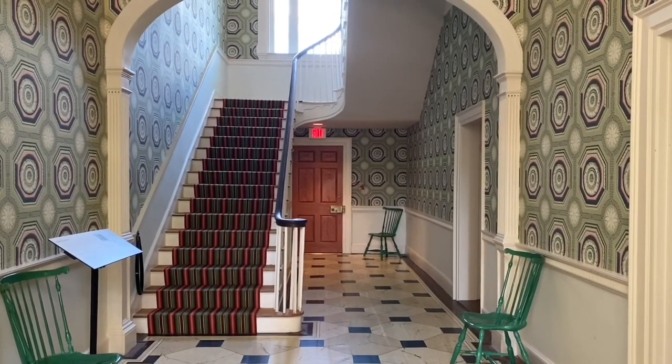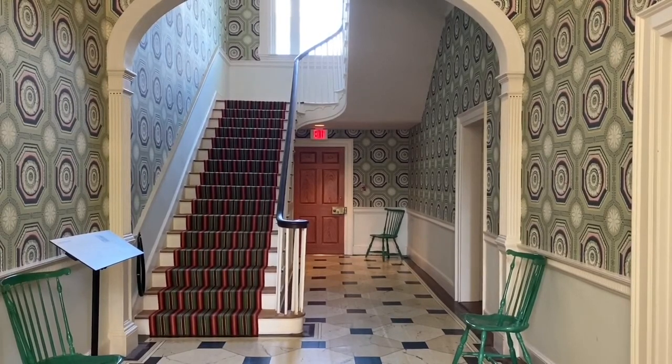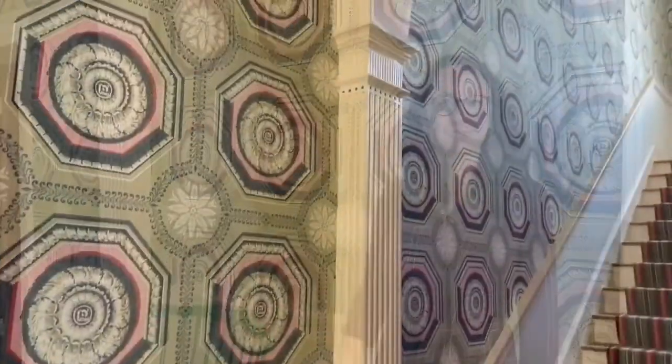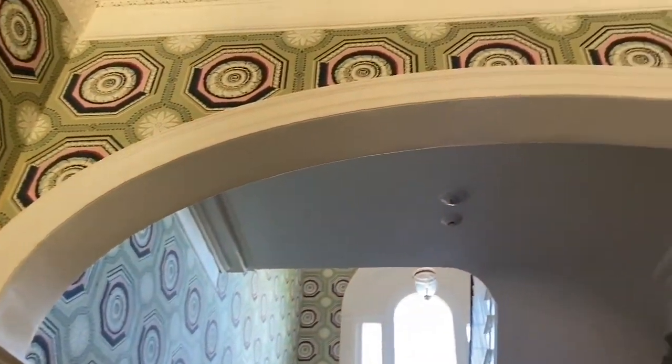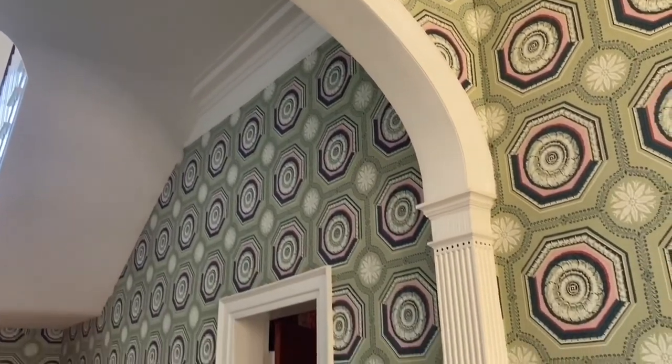1800s. With its marbled floor cloth and coffered patterned wallpaper, it is an impressive sight. In Federal period architecture, you can see many Greek and Roman influences, such as in the columns and the arches. As early Americans defined their country and their values, they looked to classical Greece and Rome for inspiration.